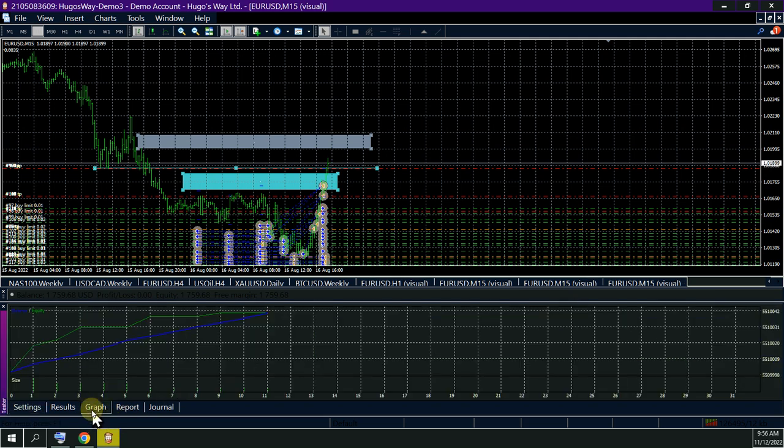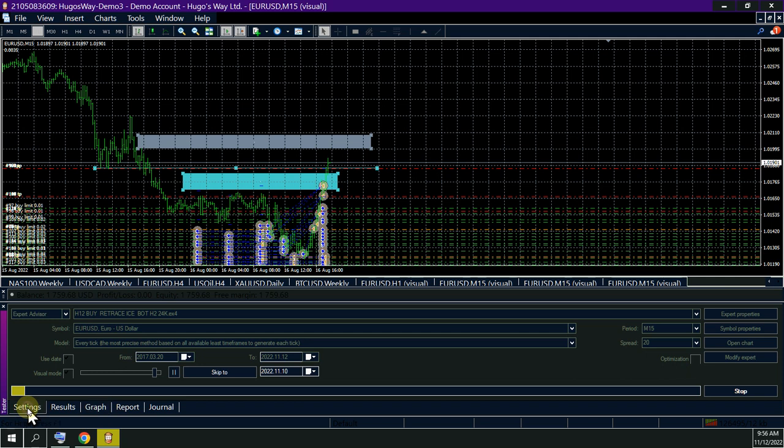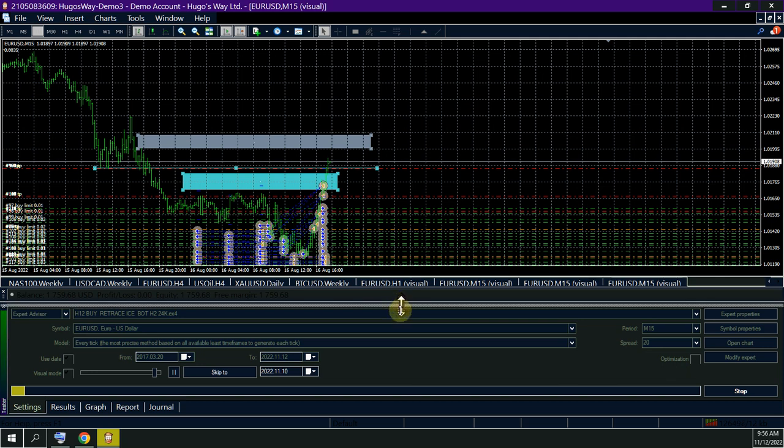I don't even know if this thing got out anything, so it didn't trade. Let's go full screen. Make this appropriately sized for the situation.